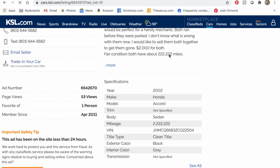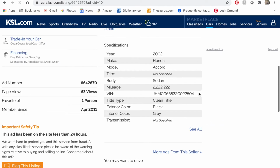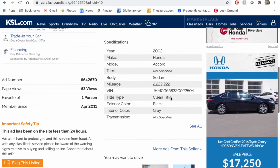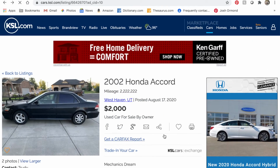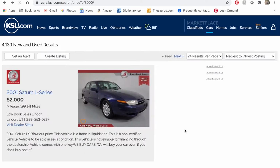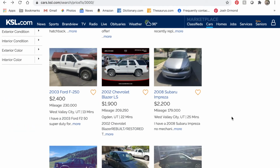So, you know, you have your little description of what the car is, and then they show you the information. And to post, they require you to put in the VIN number, which is really helpful. So you can look up a Carfax on this car right from here, from this VIN number. That's super helpful. And then also they give you all the information you need to contact the seller and to start a dialogue. So I've bought a few cars through KSL, and it's always been a really seamless process.